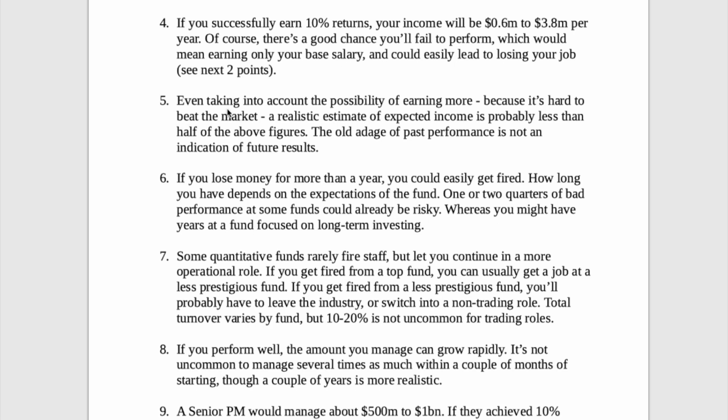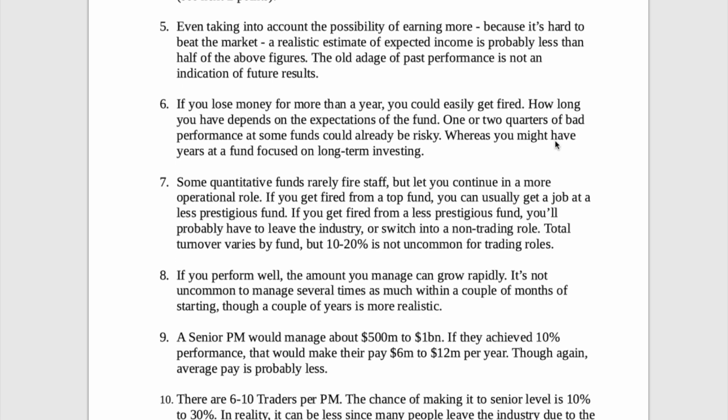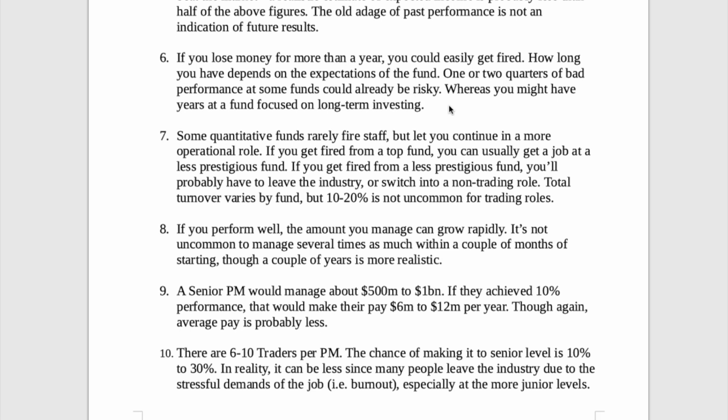So even taking into account the possibility of earning more, because it's hard to beat the market, even for hedge funds, even for traders at a senior level, a realistic estimate of expected income is probably less than half of the above figures. The old adage that past performance is not an indication of future results very much rings true in this case. Worst case, if you lose money for more than a year, you could easily get fired.